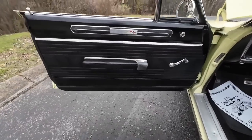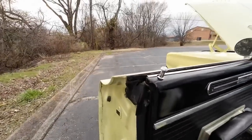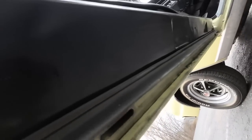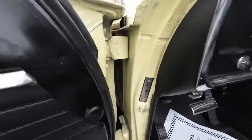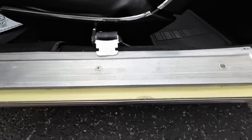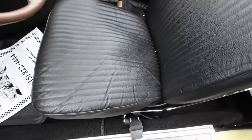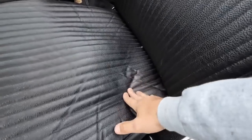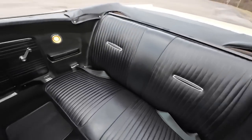Door panel on this one is in great shape. A little bit of pitting on your door handle. Get around in your jam. There. Seat looks pretty good, a little wrinkly, if anything. Back seat is huge. Tons of room.